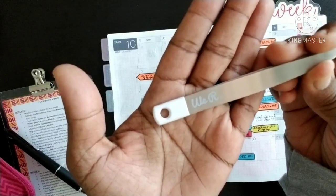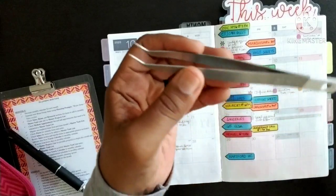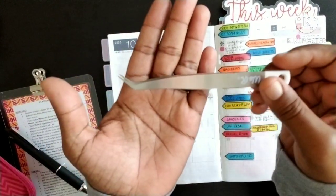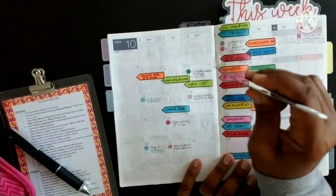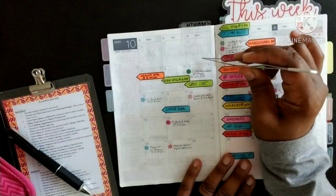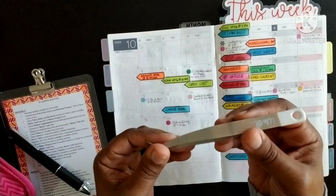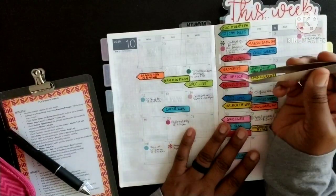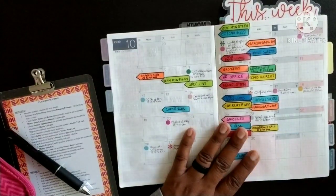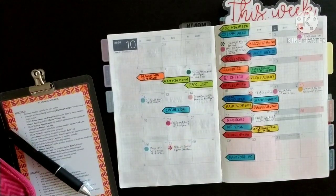I found these on Amazon, and I love them because they are bigger and heavier than the tweezers I used to use, and they just give me a lot of space to see around the tweezer, where I'm placing the sticker. And like I said, they're a little heavier and a little more substantial than the ones I used to use. So I will be using these today as I place my dots.